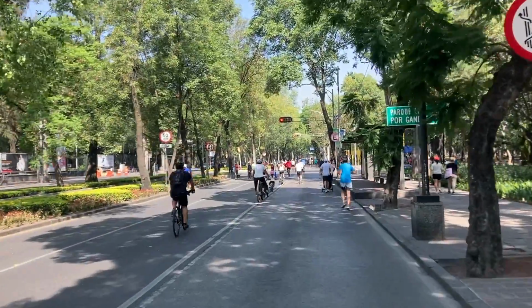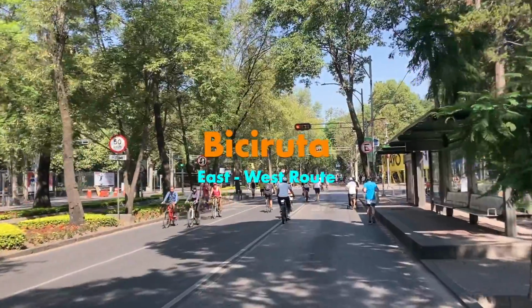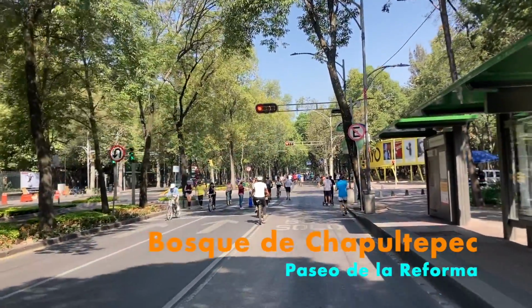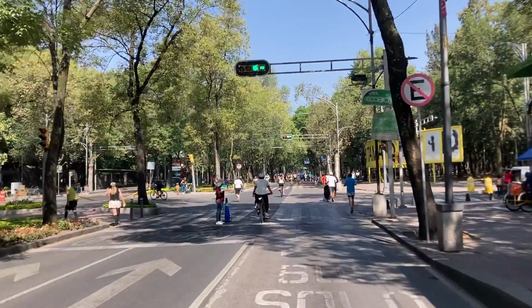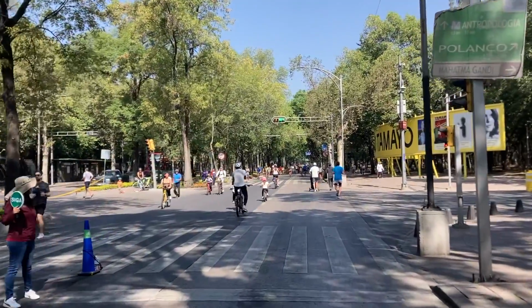The Biciruta runs along Reforma, which also connects with Chapultepec Park, and that is where we are starting our venture today. Up to the right will be the Anthropological Museum, museums to the left, right, and look how crowded it is. This is amazing.